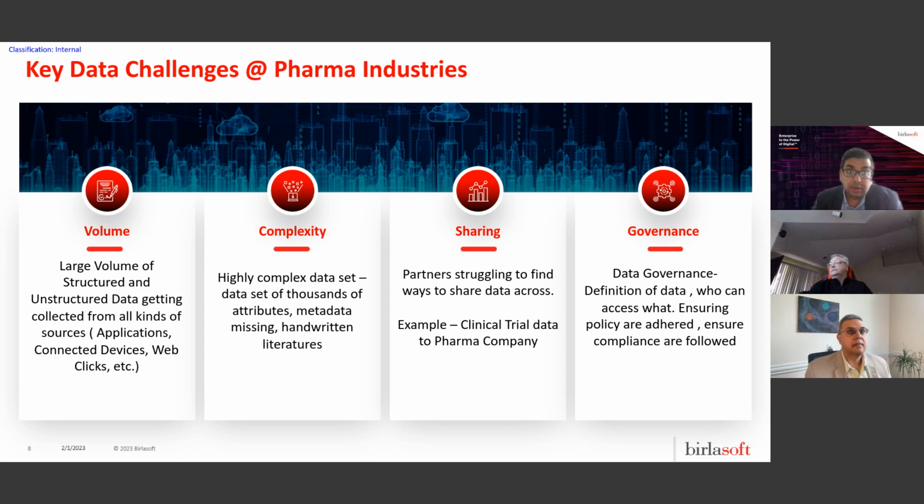That's one. Now, at the same time, the structured and unstructured data is coming with different complexity of data types. We've seen data sets that have thousands of columns representing the metadata of the data. In some cases, that information is not accurate, there is some metadata information missing, or the accuracy of the data is not there. In fact, there is a lot of data related to literature which is completely unstructured, like PDF documents, etc. So managing the complexity of the different data types, extracting the right information from the data, and using the metadata for the purpose of enabling the right insight is another challenge we are seeing in pharma.